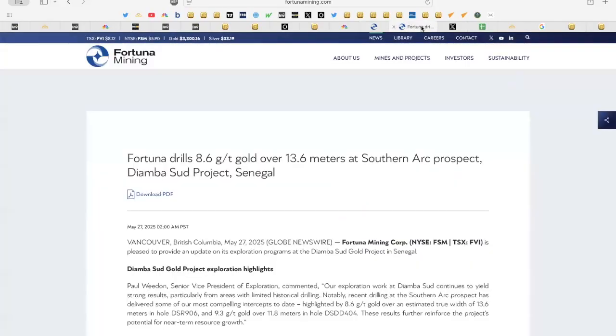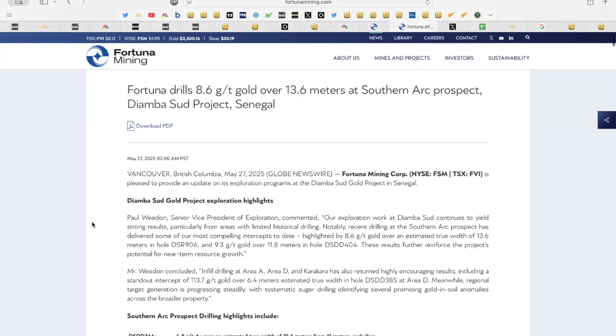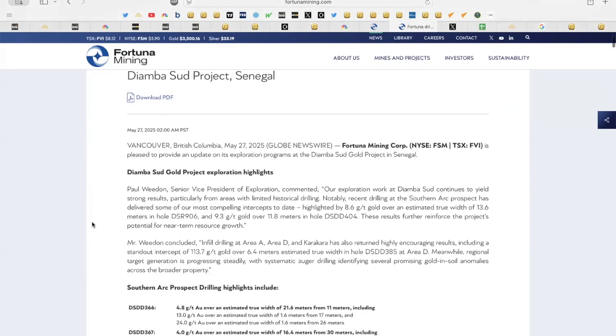And today we did have a quick update from Fortuna Mining as they released their latest drill results from their Diamba Sud project in Senegal, which they purchased from Chesser Resources a few years ago. And as we see here, they got 8.6 grams per ton gold over 13.6 meters at the Southern Arc prospect. And they also did have some drill results from a couple of the other targets at the Diamba Sud project.